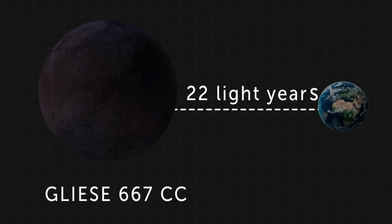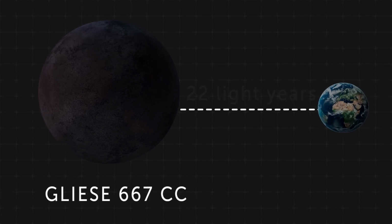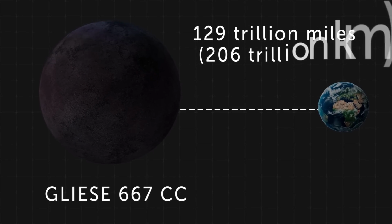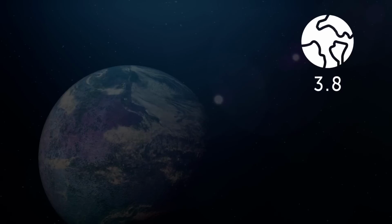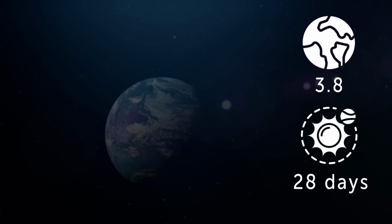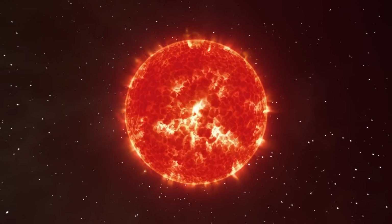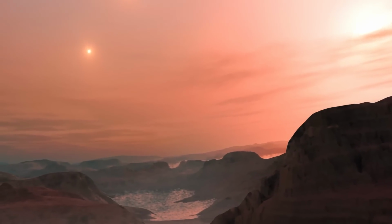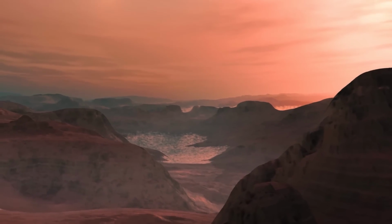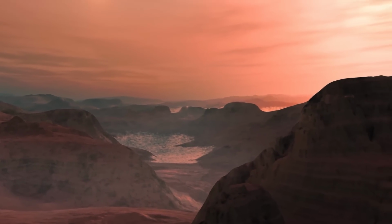Gliese 667 Cc is a mere 22 light-years from Earth. But even though it seems close, it's still around 129 trillion miles away from us. The planet itself is around 3.8 times as massive as Earth and completes one orbit around its host star within 28 days. In other words, a year on that Earth-like planet is 13 times shorter than a year on our planet. Luckily, the star is a cool red dwarf, so the exoplanet most likely lies in its habitable zone. But there's still a chance that this world might be regularly baked by the flares coming from its parent star, which is not cool on many different levels.